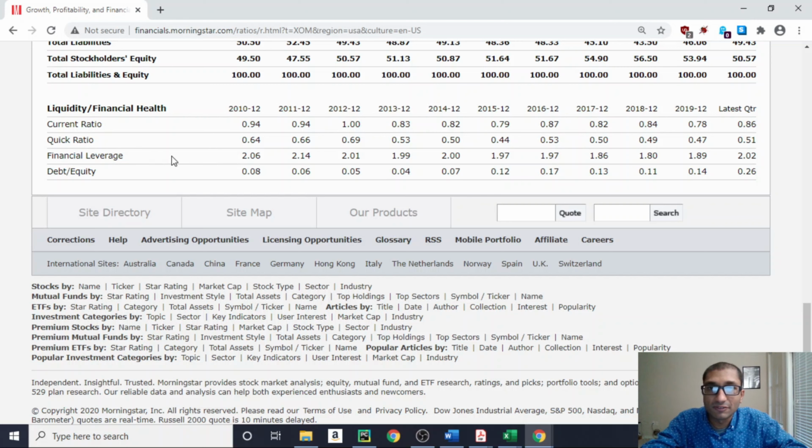Next is the financial leverage. We can see that back in 2010, Exxon's financial leverage was at 2.06, and for the latest quarter, it's about 2.02. For the most part, Exxon's financial leverage has hovered between a high of 2.06 in 2010 to a low of 1.8 in 2018. Exxon is a little bit more financially leveraged than Chevron. Chevron's latest quarter financial leverage was about 1.69, and as you can see, Exxon's latest quarter financial leverage is 2.02.